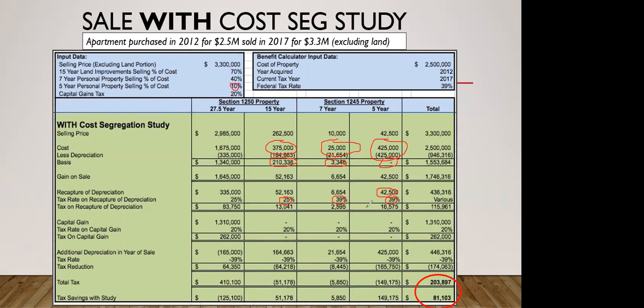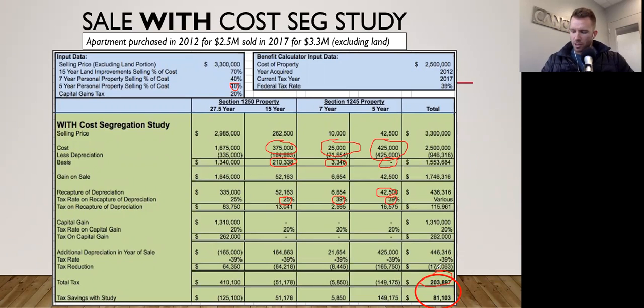So basically at the end of the day, when all these numbers push through, your total tax bill is now 203 versus on the other slide, it was 285. So that's a tax savings of $81,000 by completing the cost seg study. Think about it. You've had your money to utilize over the last 5 years. And when you sell it, you're going to pay $81,000 less of recapture. Makes sense.